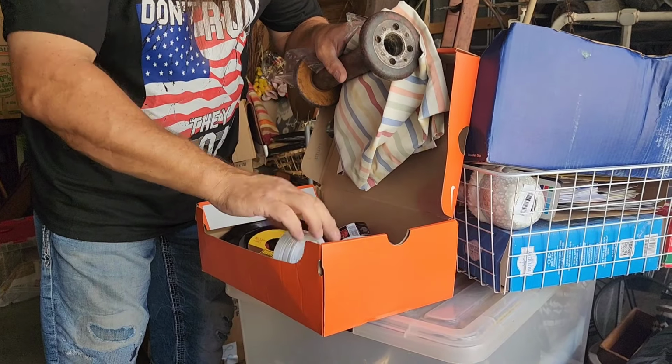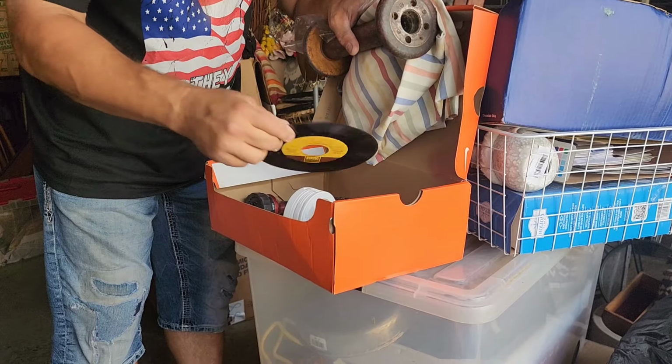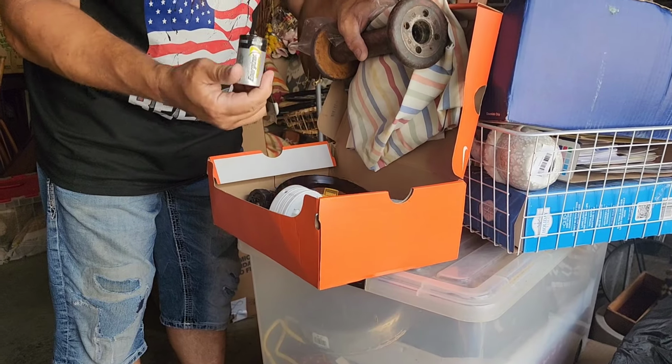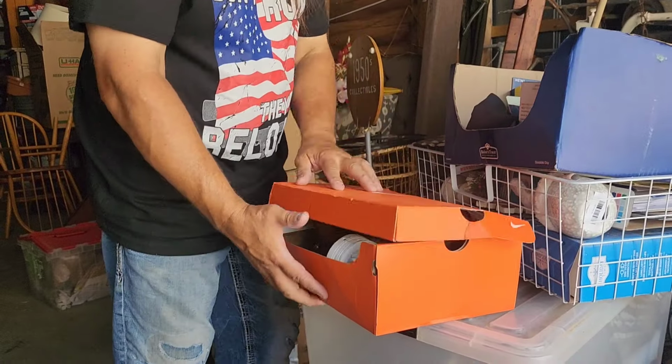Come on, people. There's a mirror. Some smell good stuff. A messed up record. A battery. And a used sprayer. Why? Why do you save this stuff?